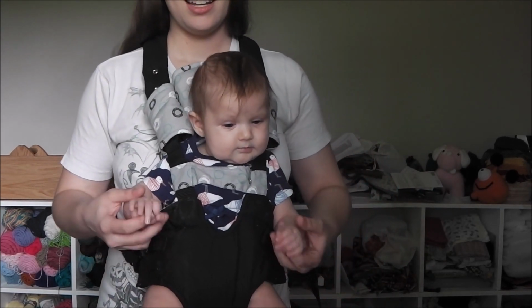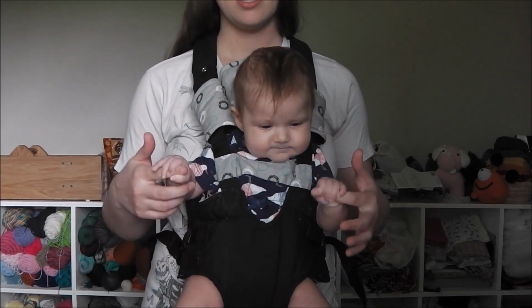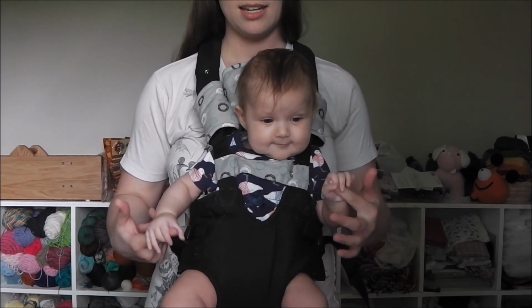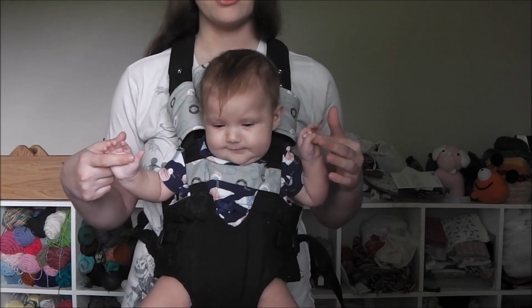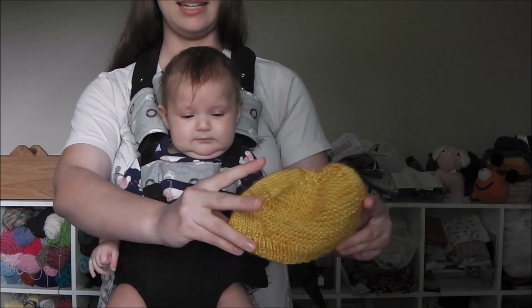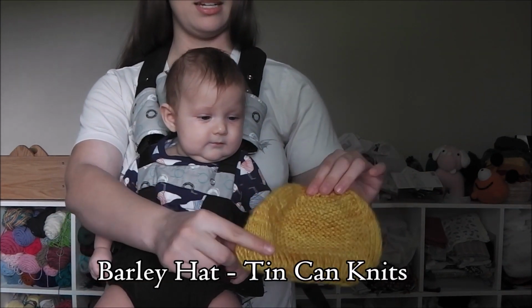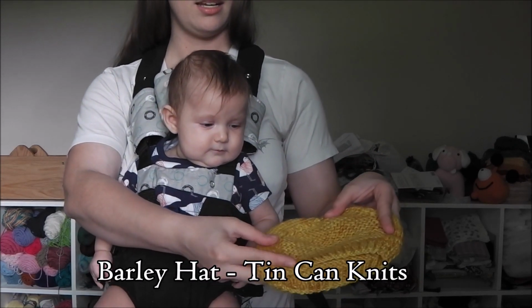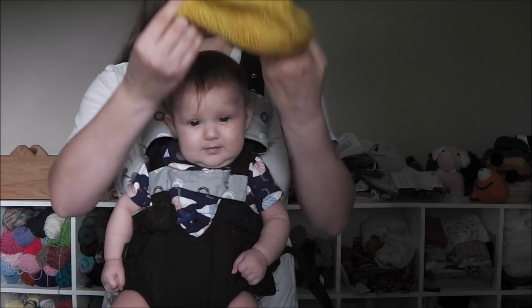So Emily is probably about 14 weeks old now, and I wanted to see how she fit in her hats. So we're going to do hat dress up. So this hat is a barley hat knit out of Verdant Griffin yarn from Holly of the Swift Knits podcast, and I'm pretty sure it's going to fit her now. So let's try it on.